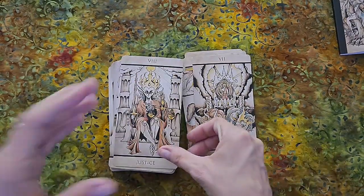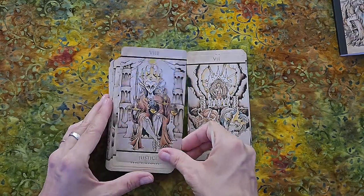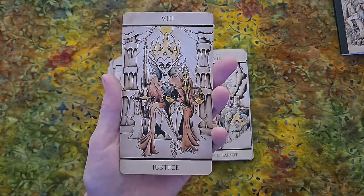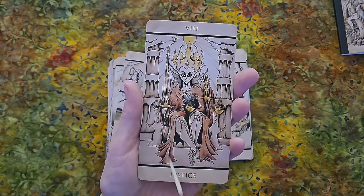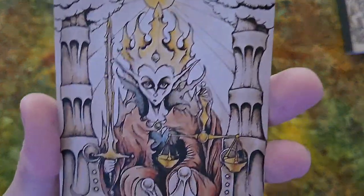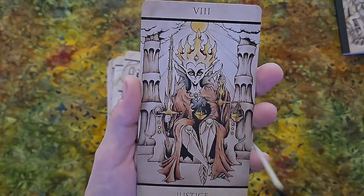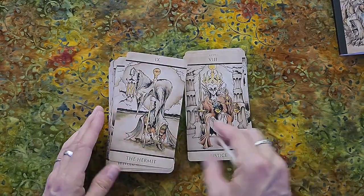Very cool. Now, because it's a Marseille, the Justice and Strength cards are flip-flopped. So instead of the 8th card being Strength, it's Justice. So here we have, she's got her scales and her sword. Oh, she is looking right into your soul. Look at her. Wow. I freaking love her crown. That is badass. Yes, queen. Wear it with style. Love it.